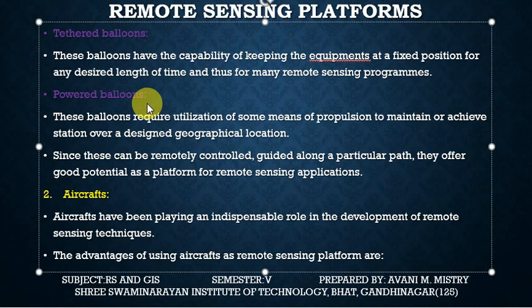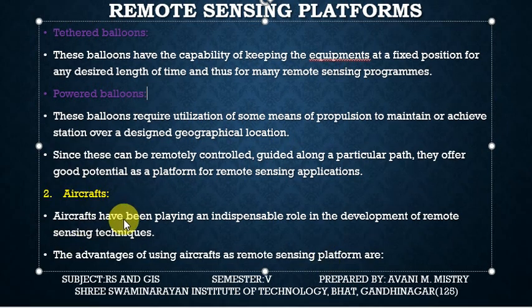Powered balloons. These balloons require utilization of some means of propulsion to maintain or achieve station over a desired geographical location. Since these can be remotely controlled, guided along a particular path, they offer good potential as a platform for remote sensing application. Then aircraft. Aircraft have been playing an indispensable role in the development of the remote sensing techniques.